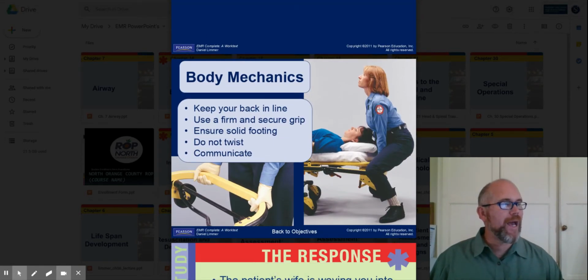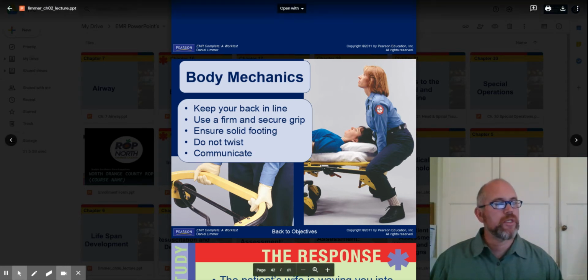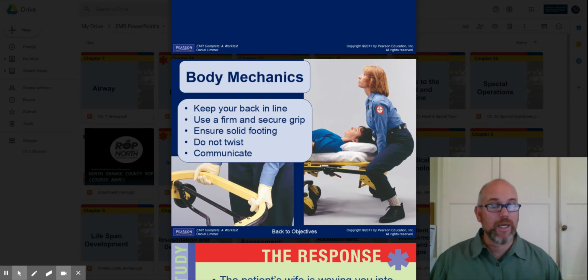Body mechanics: keep your back in line, use a firm and secure grip, ensure solid footing, do not twist, and communicate. Communication is the most important part. When you actually lift a gurney in the classroom, you'll quickly recognize without communication, you can't get the job done. You have to work together.